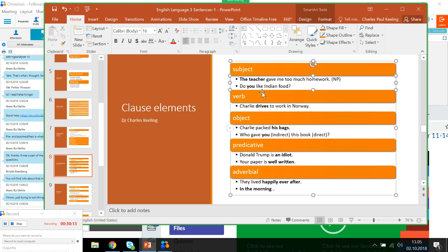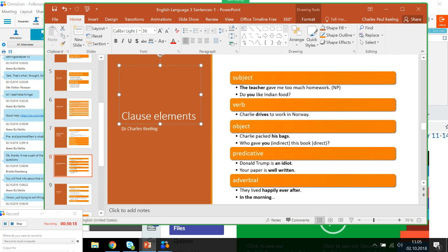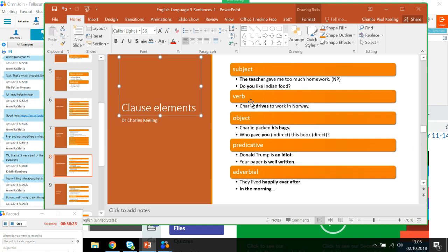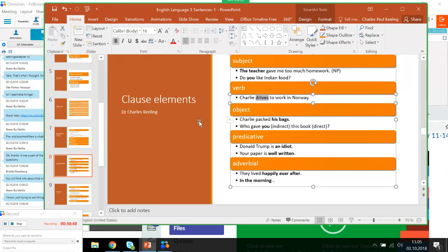So first of all, we have the subject, and we know that a sentence has to also have a subject and a verb. So those two were sentences. Here comes the verb in this sentence: Charlie drives to work in Norway. So Charlie, therefore, here is the subject. Most Indo-European languages follow a subject-verb pattern. So the verb here is drives. And that's the clause element.